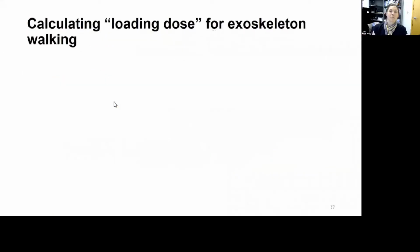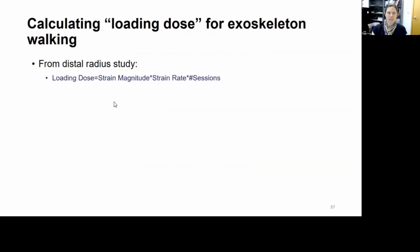Okay, so again, I'm interested in understanding this dose response. And so we proposed that we took what we learned from the distal radius study and thought about calculating some quick and dirty measure of loading dose. So just to remind you, in the distal radius study, we looked at the product of strain magnitude, strain rate, and the number of total sessions.